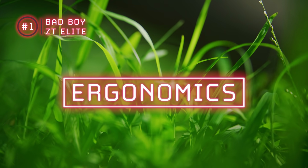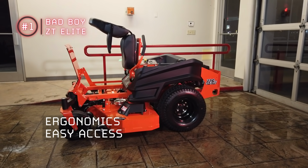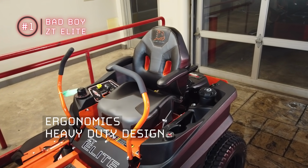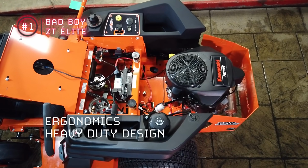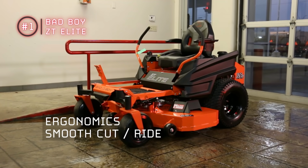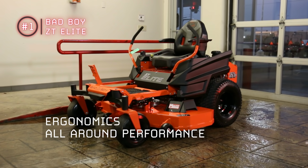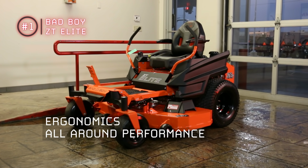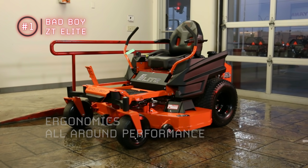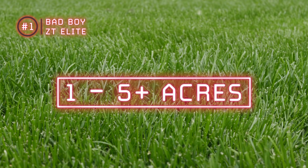So now let's go into ergonomics. Look, the ergonomics on the ZT Elite is going to be nearly identical to the ergonomics on the ZT Avenger. As for compared to the Ferris 400S, the ZT Elite, simply put, is beefier, bigger engine, bigger pumps, plus it has suspension. Now the suspension is not going to be quite as good as the Ferris, but the ZT Elite has amazing specs, super easy to access all around, and a heavier build quality than anything you'll find at that price.